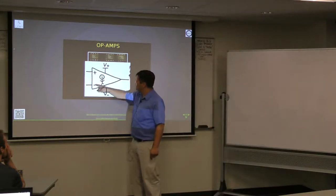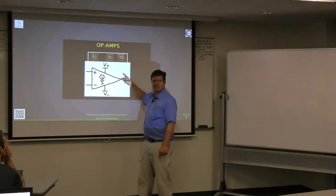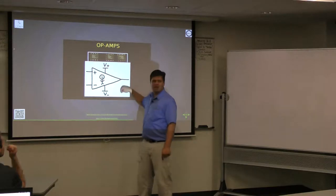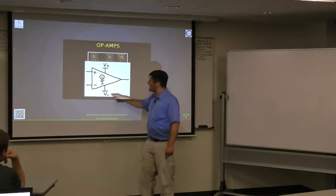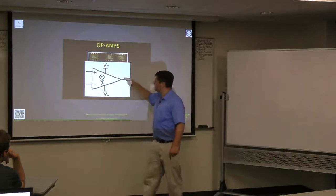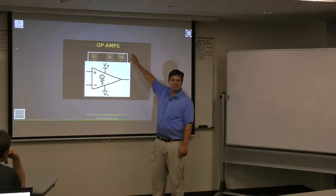And this guy looks in here and he says, if this voltage is bigger than that voltage, I'm going to raise the voltage of my output. If this is lower than that one, I'm going to lower the output voltage. And I'm going to keep doing that until those two are the same. So if I just put two voltages in here, it's going to keep raising or lowering it until it can't do it anymore. It's going to go all the way to the power supply or close to it, and then it'll be stuck. It can't do any more.